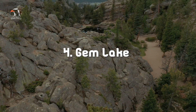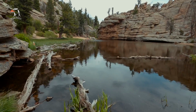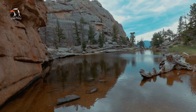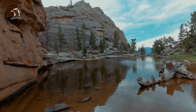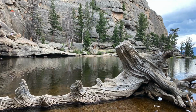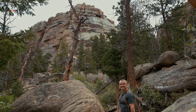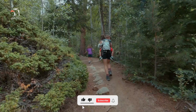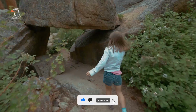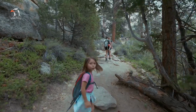Number 4. Gem Lake. This is one of the easier lake hikes in Rocky Mountain National Park. Gem Lake is a short but strenuous hike in Rocky Mountain National Park. Not only do you get to visit a pretty lake, but you also get sweeping views of Estes Park with Long's Peak in the distance. If you are looking for a short, family-friendly hike and don't mind a bit of a stair climb at times, this is a good hike to add to your to-do list.